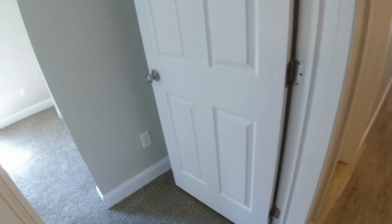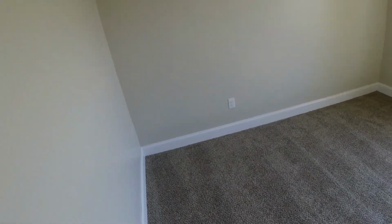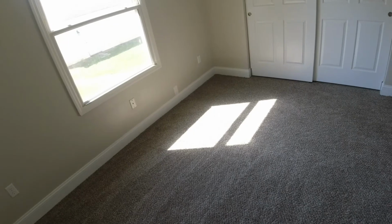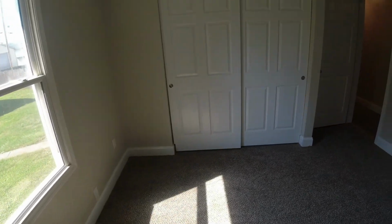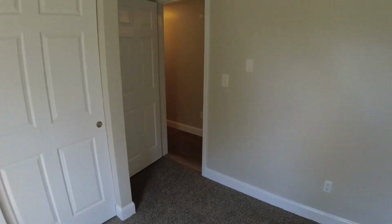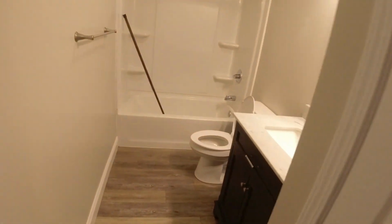But once I did that, I also put primer over the subfloor. I used Zinsser odor block primer. I typically use Zinsser BIN, but they were out of it. But the odor block worked really well. And the nice thing about it, it is water-based, so it doesn't stink as bad as the BIN, and it's easier to clean up.